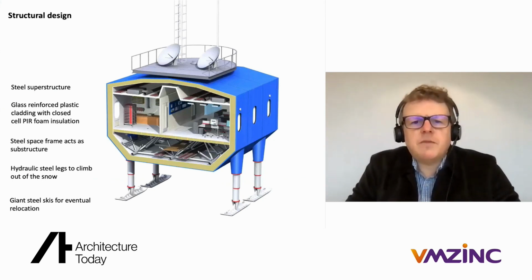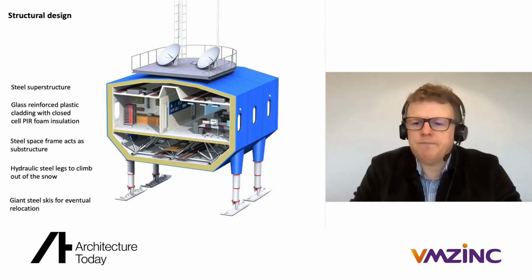The structural design was really very simple. The substructure is formed of a steel space frame that's then supported on the hydraulic legs on the giant skis. And then the superstructure is arranged around the perimeter to allow flexibility for reconfiguration of partitions. And then the whole building is clad in a highly insulated cladding system of glass reinforced panels with a polyisocyanurate foam insulation.